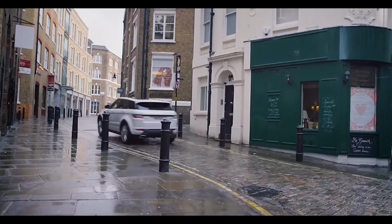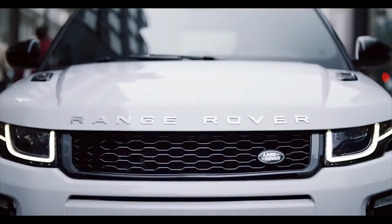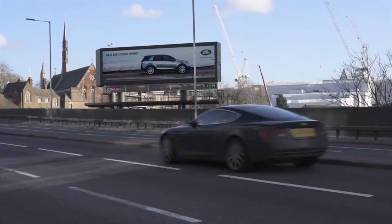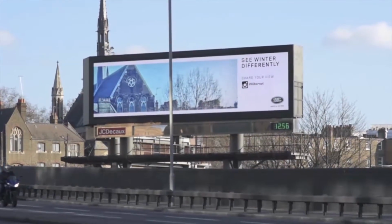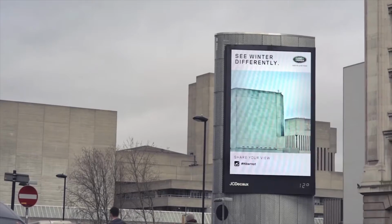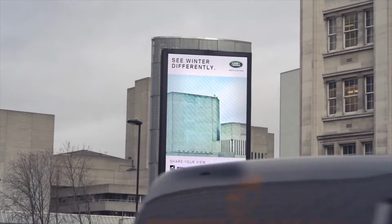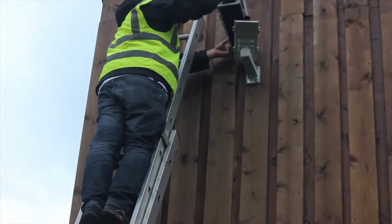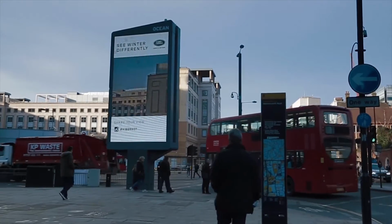Our thinking? If Land Rover is a brand that champions the beauty of winter, we should use media to expose that beauty rather than covering it up. So instead of obstructing dramatic views, we made them the heroes of their city. With perfectly positioned digital out-of-home, we exposed real urban landscapes. 6 influential London sites were fitted with live HD cameras, transforming them into windows to reveal the hidden winter views behind.